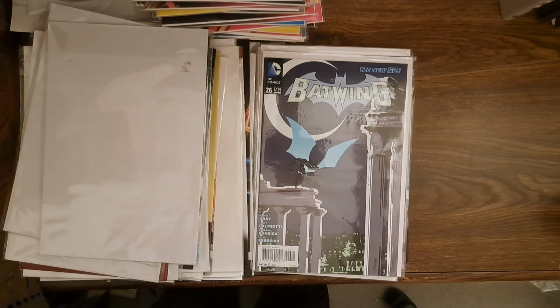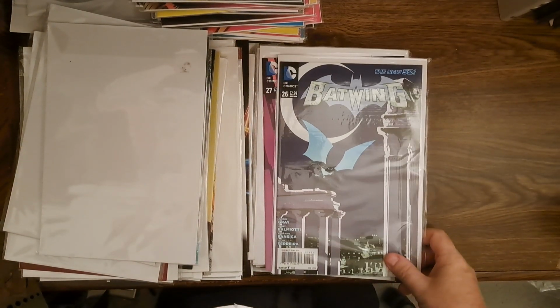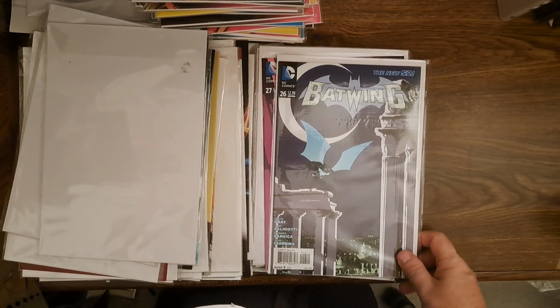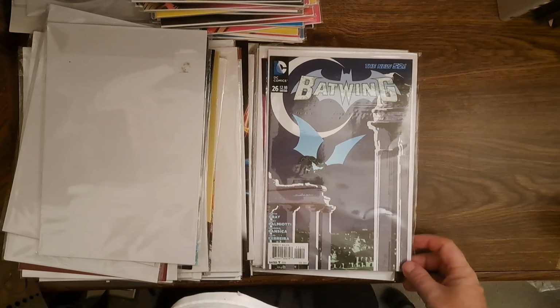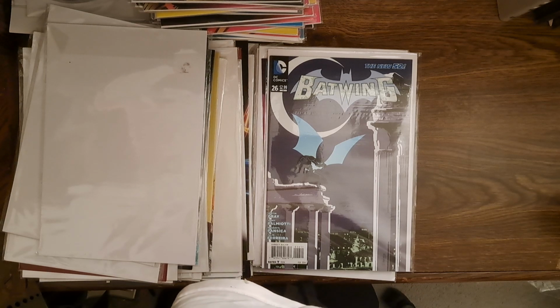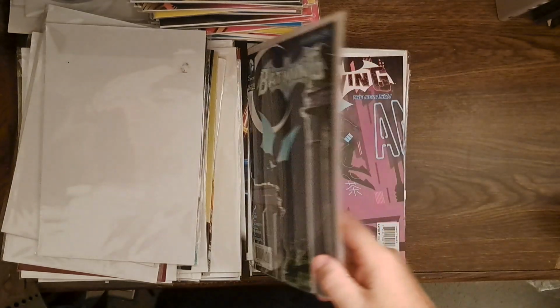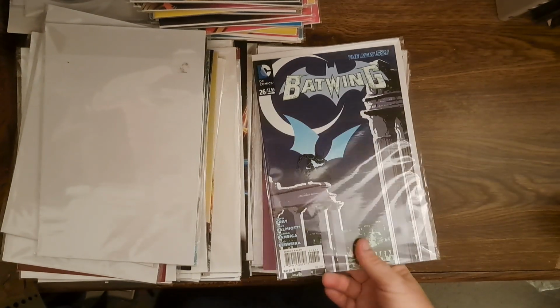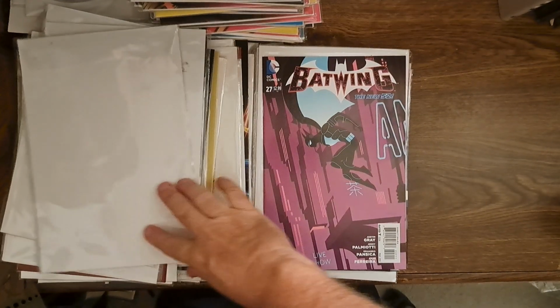So number 26, back to the stylized covers by Darwin Cook. Batwing's undercover in Rome to shut down the bad guy, the billionaire that's trying to cause problems for Wayne Enterprises, and he's being helped by an undercover agent for Batman Inc., who's very much also an acrobatic style character.